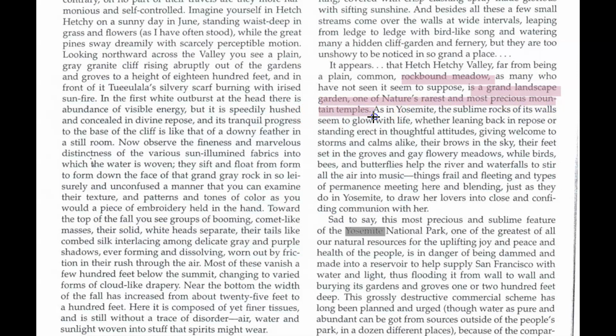So there is a comparison with the temple. And look at the poetic description here. As in Yosemite, the sublime rocks of its walls seem to glow with life. It's not just that there is life there. The walls of the valley are glowing with life. So whether leaning back in repose or standing erect in thoughtful attitude, giving welcome to storms, it comes alive.